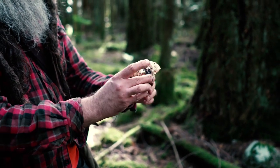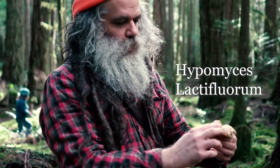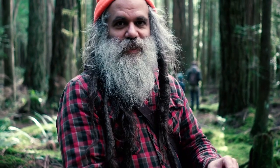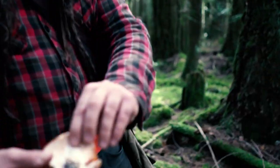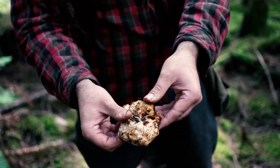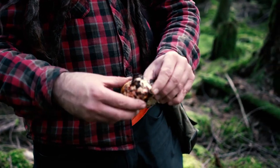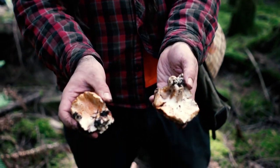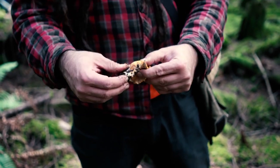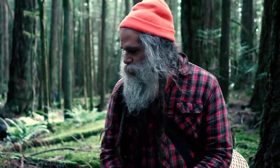White lobster, looks like. Lobster mushroom, Hypomyces lactiflorum, is a fungus that attacks Russula species of mushrooms and covers their gills. This is a white form of a Hypomyces. Usually it's orange, like this one here. It's got a little more orange, but basically they chemically transform the russulas, turn them into a mushroom that is more interesting edible than they would usually be otherwise.